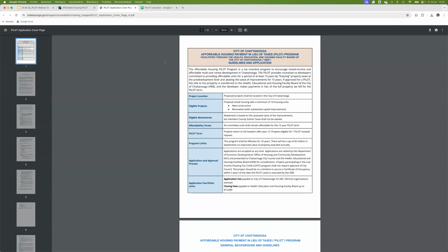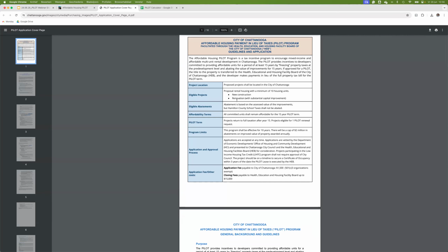So the basic program requirements. To be considered for tax abatement through the pilot program, the project must meet the following basic conditions. It must be located within the city of Chattanooga, and it must be a rental project with a minimum of 10 housing units. The pilot will cover either new construction or substantial renovation projects. Additionally, the applicants must be willing to agree to the following terms.